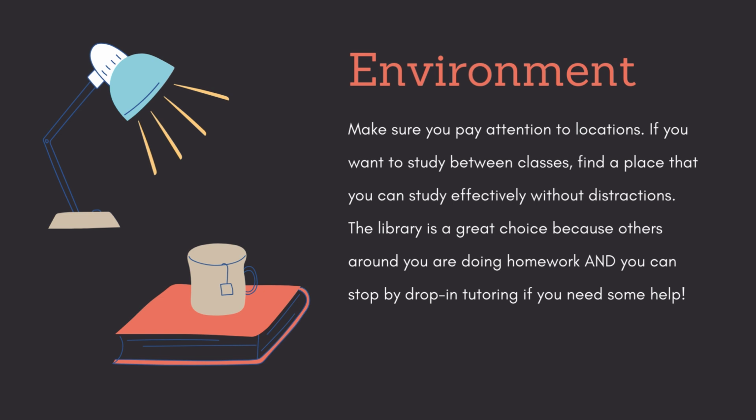Okay, environment. This is also really important. Make sure to pay attention to locations and how you do in every location that you try to study. So if you want to study between classes, find a place that makes sense for your schedule, meaning that you can easily get there from your class and you can easily get to your next class. But you can study effectively there without too many distractions. And we'll talk about distractions next.